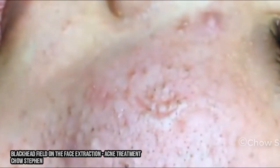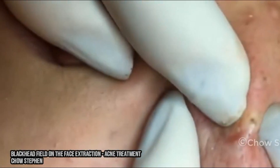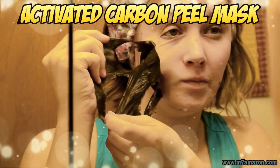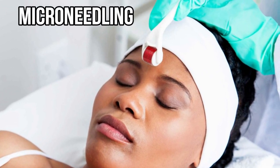Stubborn blackheads that are deep can be softened with a warm towel or even a prep of AHA several days before extractions are performed. Blackheads can also be removed with peels and creams, as well as techniques such as microdermabrasion, skin needling, and microneedling.